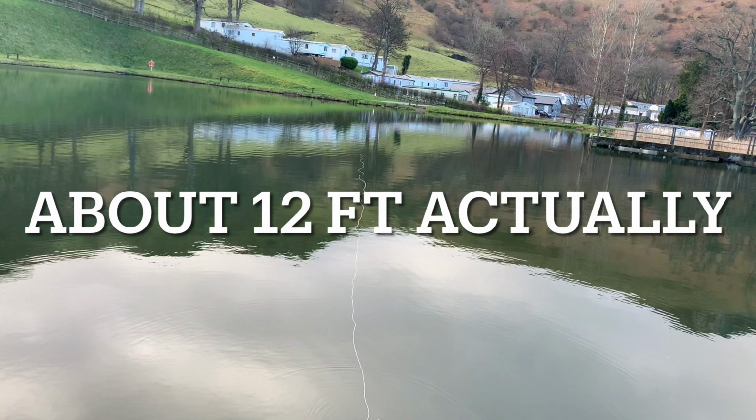It didn't go above 6 degrees all day and there was a northerly wind, so it was challenging. However, in these clips I just wanted to demonstrate how changing line densities and techniques keep me busy enough on the fish throughout the morning into the afternoon. Here I'm starting on the floating line with about an 18 foot leader with two buzzers, just straight lining them.